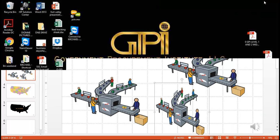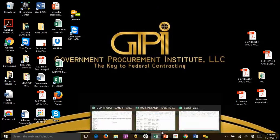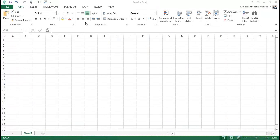Okay, so now back to Excel. I love Excel personally because there isn't anything I can't do in Excel, because pretty much everything ends up in some kind of row or column anyway. And then I usually build things in Excel and then turn around and convert it to PowerPoint or Word, and I'll show you what I'm talking about here.